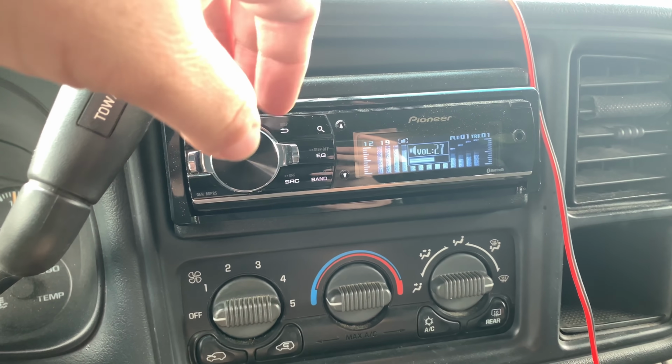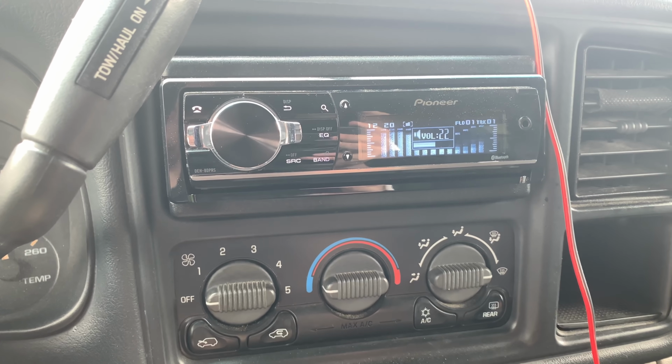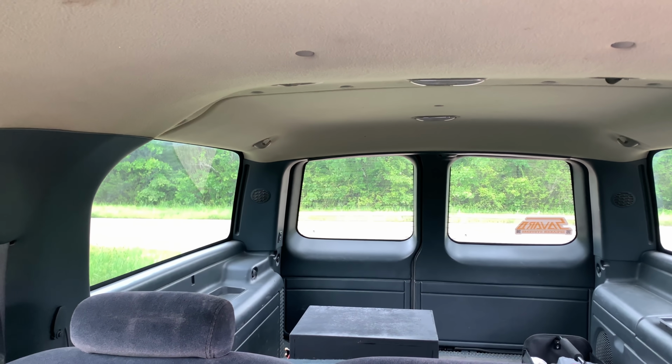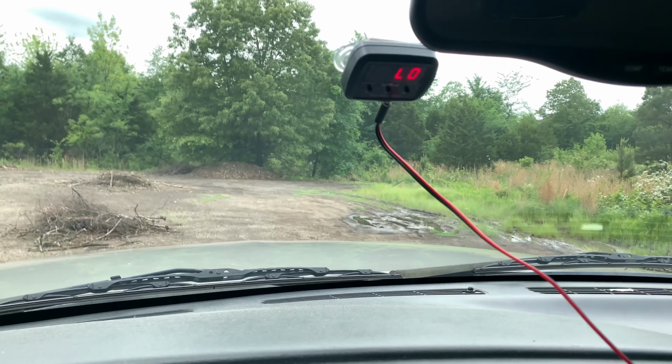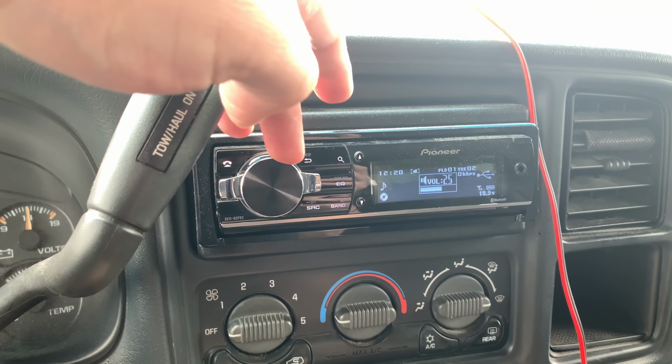So it's important to keep in mind that we're on about 500 watts. This sub's rated for 900 watts. We're in a huge Suburban, as you can see, and there's a sub back there. So we're not gonna get no crazy numbers off this, but let's hear another track.